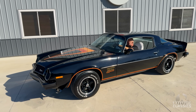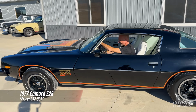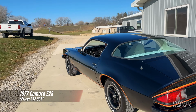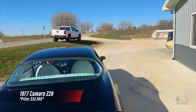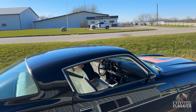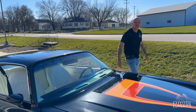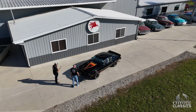Today we're checking out a very special 1977 Camaro Z28. Gorgeous car, what I'd classify as a survivor. The story I got from this car, granted it was circumstantial from the previous owner, he had bought it from the original owner who owned it since new, up in Minnesota. Always took care of it. Supposedly the interior's original and it looks that way.